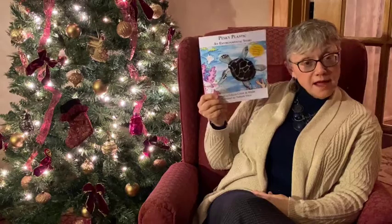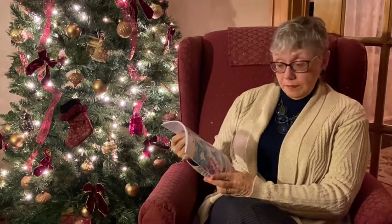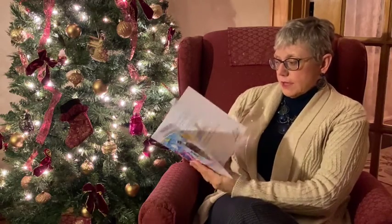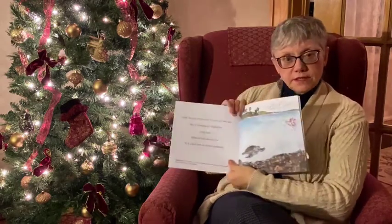Now this book is for Gavin and Owen, and it is called Pesky Plastic. And it's a little bit related to the book that we just read earlier, Not For Me, Please, because remember we talked about the straw and the other plastic in the oceans? So we'll see what's in this story.